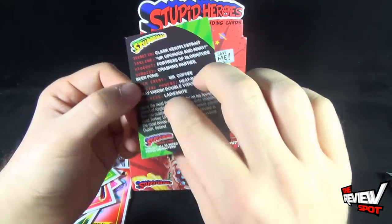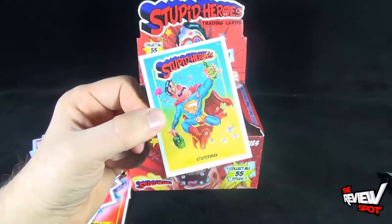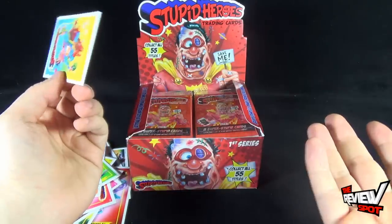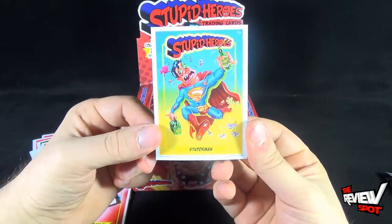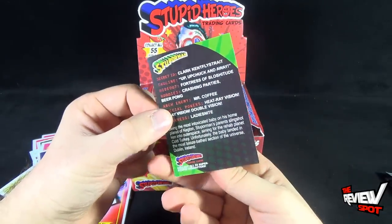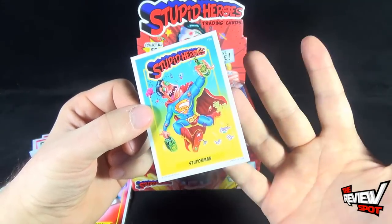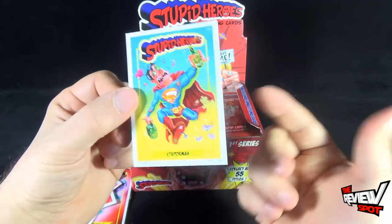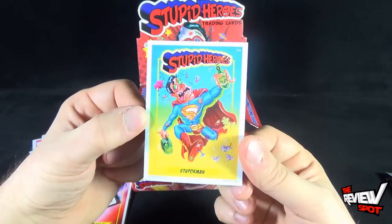Well played. There you go, guys. If you guys certainly have enjoyed these, Stupid Hero trading cards will be coming to your neck of the woods. You'll be able to find them in retail stores, or also you can go to WaxEye.com where you can order these for yourselves. These are really, really cool. I've always loved Garbage Pail Kids and the Serial Killers trading cards. So cool that WaxEye are producing another line of trading cards geared toward the superheroes.